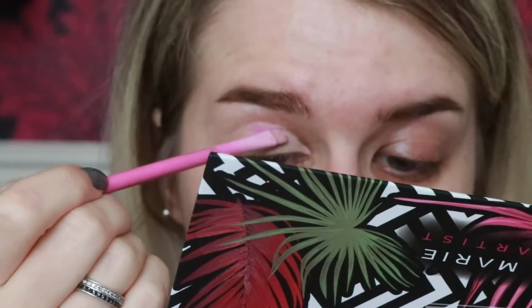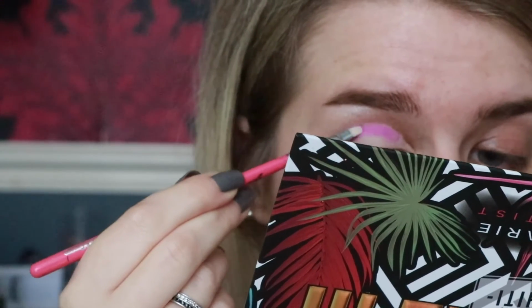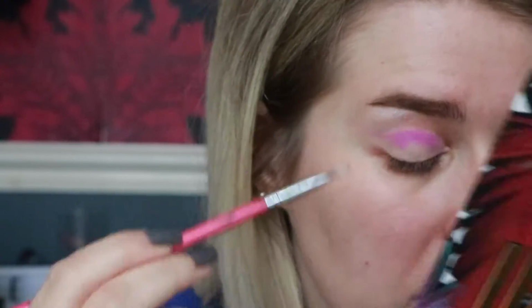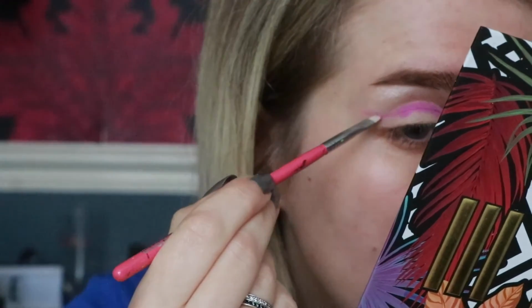I'm not bothered if it's not so clean, I can take a little brush and go in and do that, but for now I just want to get it on. And then for a more detailed brush I just take the Peaches and Cream PC41. Make sure you extend the shade out to where that's finished as well.